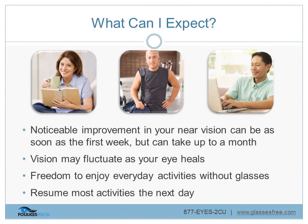So the things you'd like to expect from this, well, noticeable improvement in your near vision can sometimes be seen the next day. We'd like to tell you the first week because there's a little bit of fluid that is inserted when I insert the device, and your cornea will take typically a week and sometimes a few weeks longer than that to sort of clear this fluid out of the central part of your cornea so that the little bit of haze you're seeing, a little bit of fogginess you're seeing will get clearer and clearer. But if we've got this thing where we want it, your near vision will seem improved right away.